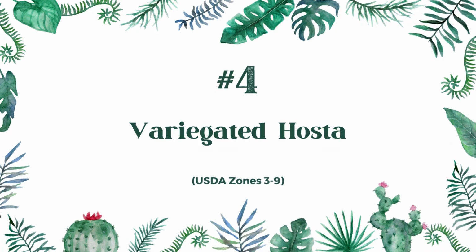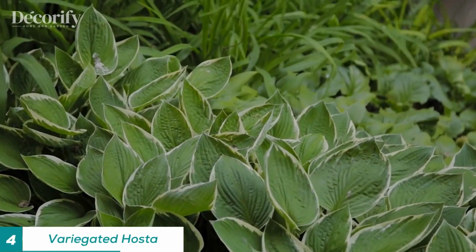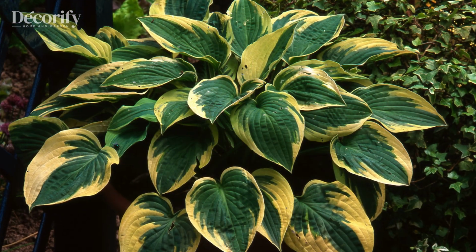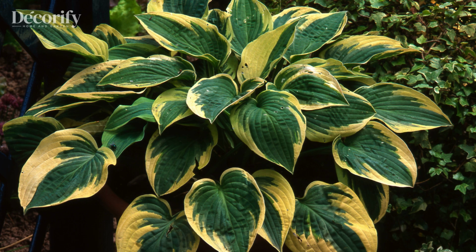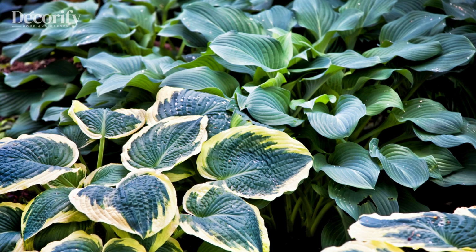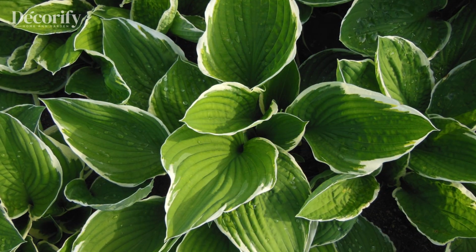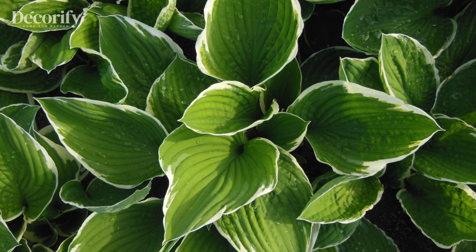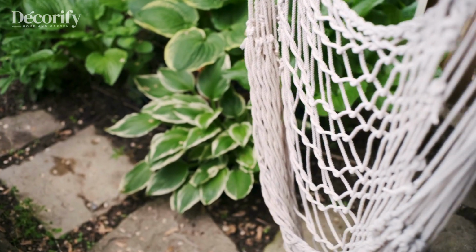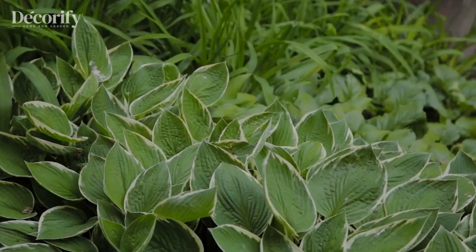Now, let's shine the spotlight on variegated hostas. These shade-loving perennials are like the artists of the garden, painting the landscape with their lush, variegated foliage. But hostas are more than just pretty faces. They're also incredibly versatile and resilient, thriving in a variety of conditions. Whether you're creating a woodland retreat or a shady oasis, hostas are sure to add a touch of drama and sophistication. And with their hardiness in zones 3 to 9, they're a staple in gardens across the country.